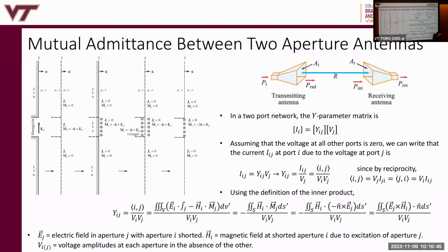By reciprocity. Okay. So using the definition of the inner product for this term, we have Y_ij, the mutual admittance between two different antennas, equal to the inner product of I and J over V_iV_j. Let's express this in terms of its integral form. And then we're going to say that there's no electric current because it's an aperture antenna, all right? And an aperture antenna has a time-varying electric flux inside of its aperture, right? Inside of the mouth of the horn, for example. And that time-varying electric flux can be modeled as a magnetic current, but there are no metal conductors there to support an electric current. So it's magnetic current only.